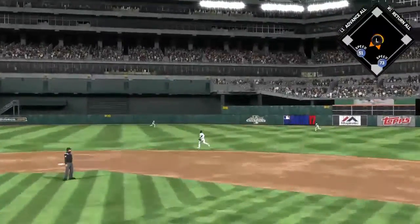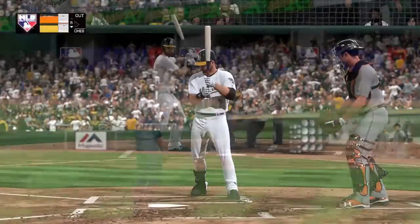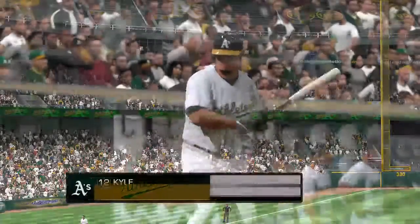Lined hard toward right center. Gamble is there, and he puts this one away for the out. Try it again. Mitch Moreland.